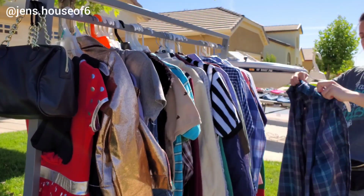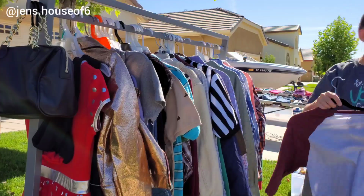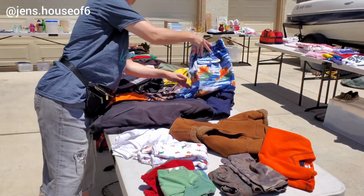There is a very small percentage of people that's going to dig through your stuff. So you need to take that time to get it out if you want a better return for your money. Time is money. If I'm going to take the time to have a yard sale and sit out in the heat all day long, I want to get the most bang for my buck. So I'm going to get my stuff out and I'm going to organize. And when I say organize, it's not a one-time thing.